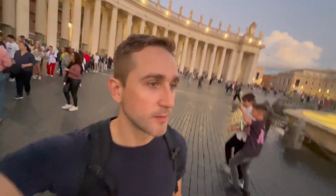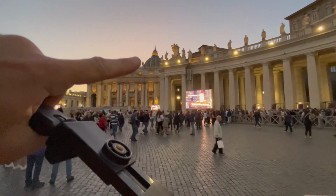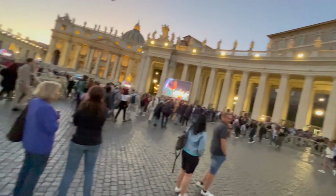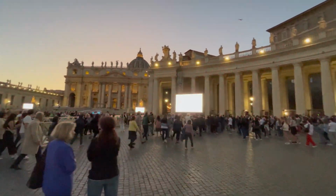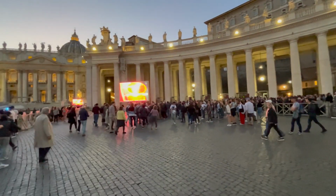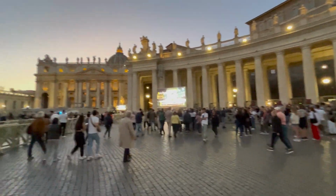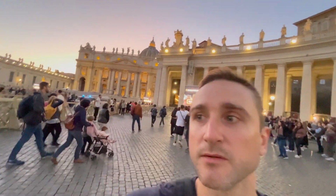I just waited in line in order to get into the St. Peter's Basilica, and they closed the line up right at me. St. Peter's Basilica Square. This is St. Peter's Basilica right here. This is a replacement of the old one that occurred in the 1500s, and the other one was built in like the 4th century. Fuck it. Yeah, St. Peter's Basilica, but I guess I may or may not be seeing it, so it's crazy.